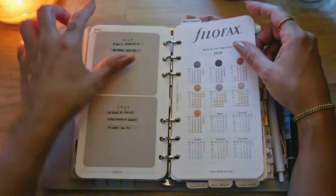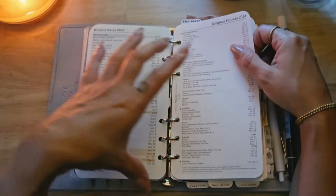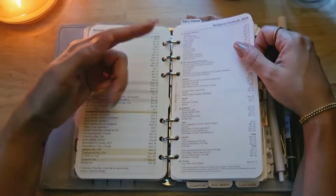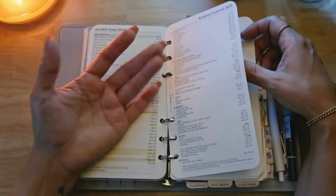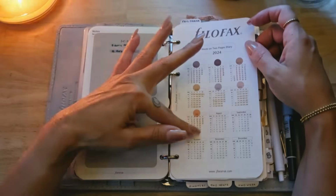But I did keep a few pages like this one. This is the holidays and the religious festivals, not tracker, but like a highlight for 2024 from different religions. And I just found that curious, I guess, so I kept that in there. And here I'm just tracking the places that we moved.